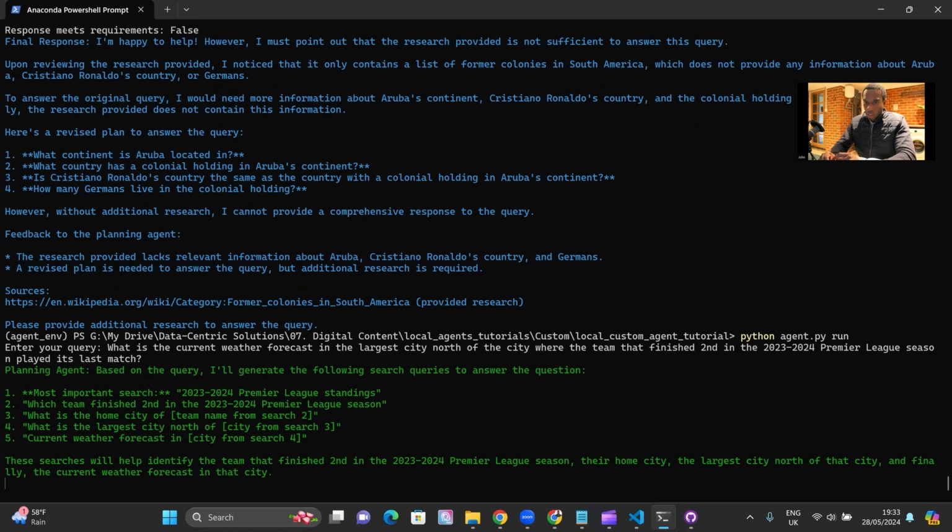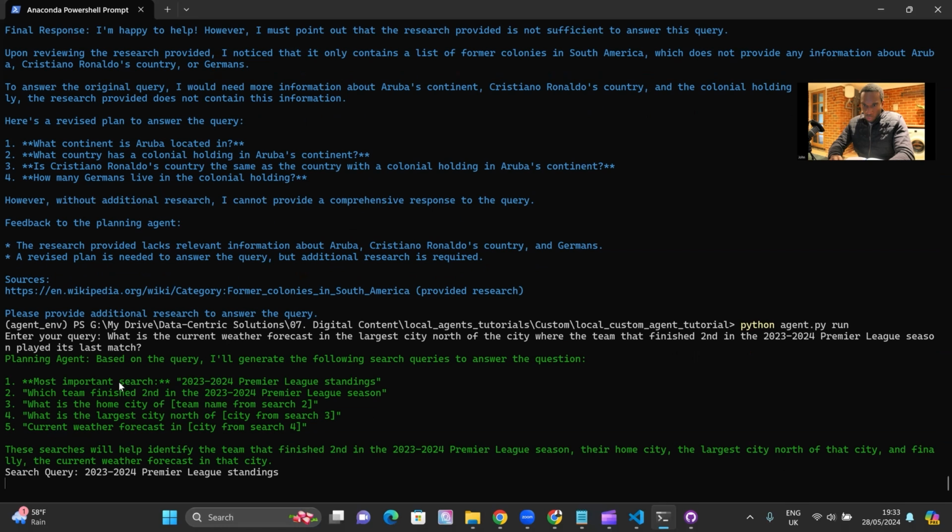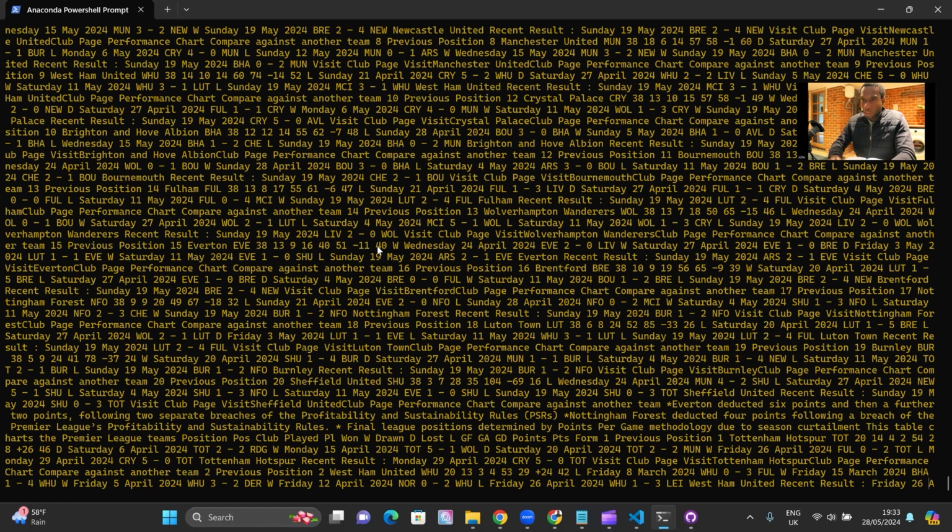So the planning agent has picked it up. And the first thing is the most important search is 2023 Premier League standings. That makes sense, and that's fair enough. And notice this time round, we're not hallucinating this search query. It has literally picked up 2023-2024 Premier League standings. So that's what we want. Remember the last example where it was actually changing our most important search and searching something that we weren't looking for, or the planning agent didn't identify.